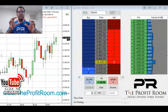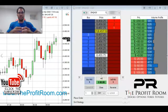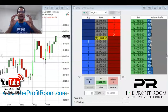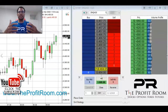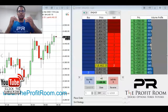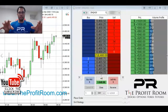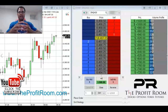Now, as you see, we are holding this nice support level. If you watch our previous videos, we talk about support, we talk about resistance. We've seen this move so many times. A nice anticipated breakout higher. As you notice, it's trying to push. The buyers are starting to come in. Very, very nice trade setup. We go over this in our futures trading course and many of our other courses we have at theprofitroom.com.